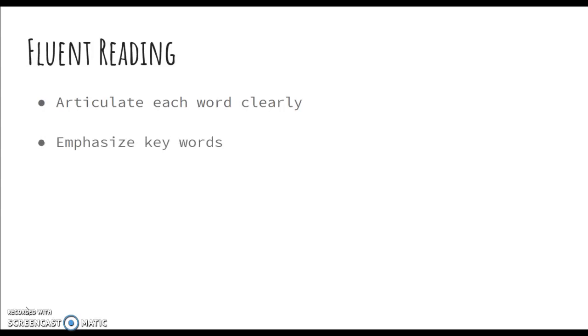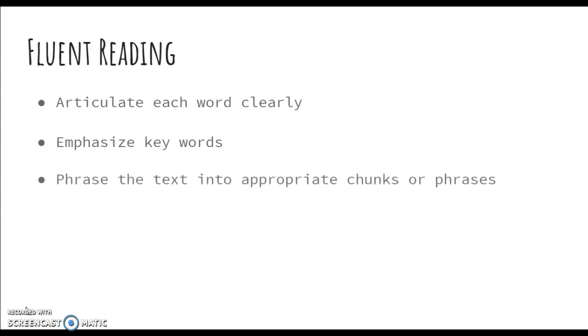They also emphasize key words. So there are certain words that are more important than others in a sentence, and they put more emphasis on those words. A fluent reader also will phrase the text into appropriate chunks or phrases. So they group certain parts of the text and read them together.